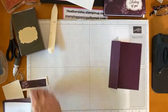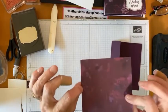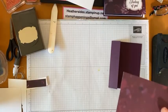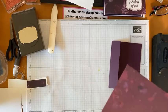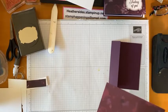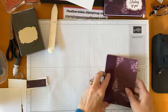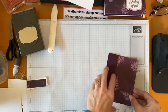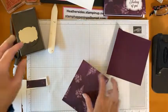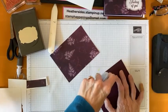Now I have a piece of the designer series paper and it's patterned on both sides. Depending on what designer series paper you use, sometimes the front and the back don't coordinate really well. So you want to make sure you get one that does coordinate well or that you like both sides, because we're going to stick it in here and when you open the card you're going to see the other side of it. So I'm going to put some adhesive here.